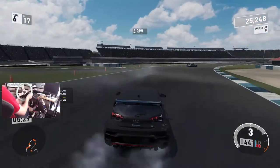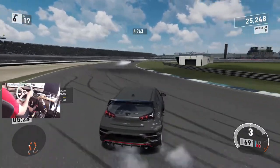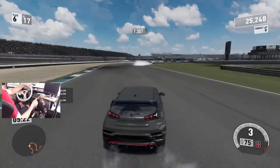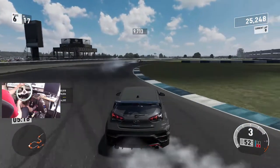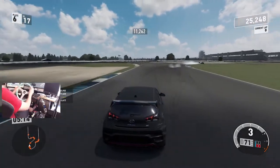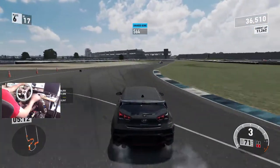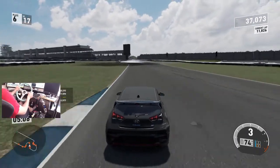Just trying to stay as smooth as I can with this car. It sounds sick, not gonna lie. I do love the sound of this four-cylinder turbo. Definitely does not have as much power as Frederick Osbo's car does, pushing 1,000 horsepower out of a four-cylinder. I think this is only like 600.